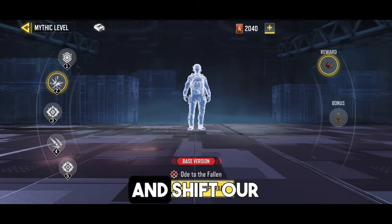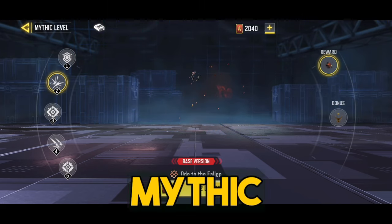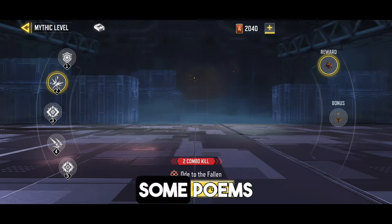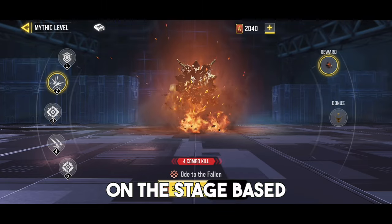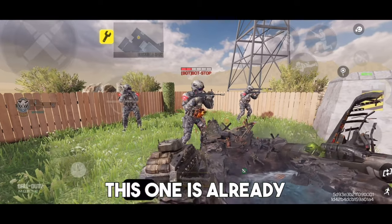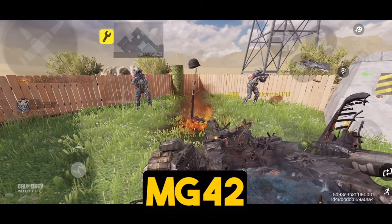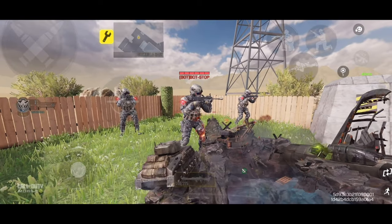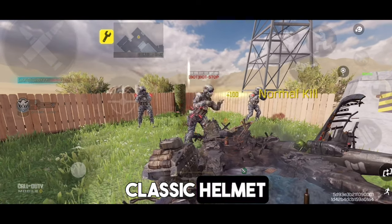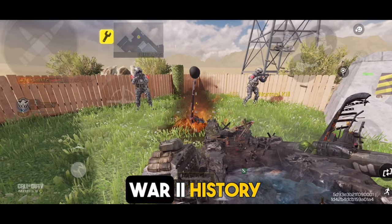Alright, let's shift gears to the kill effect. The Mythic MG42 has a unique theme, Ode to the Fallen. It might be inspired by some poems. It activates in stages based on your kill count. Let's talk about those. The base kill combo is already pretty awesome. The MG42 erupts with a burst of lightning, leaving behind an M1 Garand rifle topped with a classic helmet. It's clearly an ode to the World War II style.